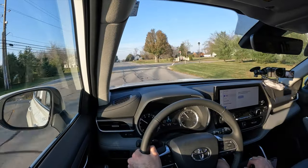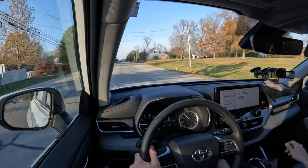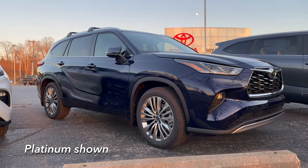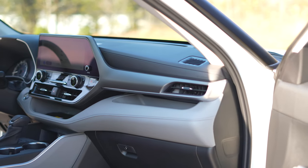When it comes to road noise, that's kept down. I do notice some more wind noise when you bring it up to higher speed, but I definitely label this as competitive for the class. And if you want to isolate yourself even further, you can get acoustic front glass on the Platinum and Limited. The cabin space won't match the outright girth of a lot of the three-row crossovers available right now, but as a result, I think the Highlander's interior is a more inviting place to be.